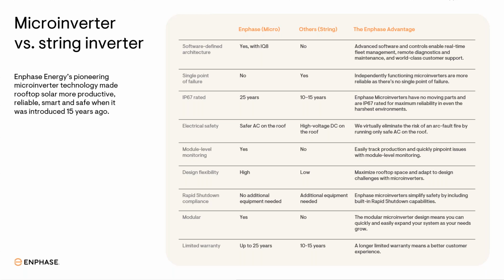We do have rapid shutdown built into the microinverter, so there's no need for optimizers. So it's all one piece. So if you do have sites, which most are in the country, that require rapid shutdown, we've got you covered.